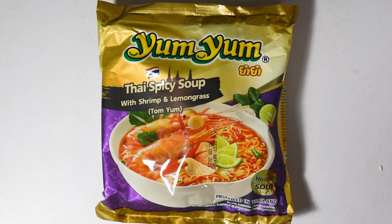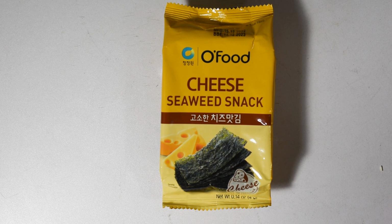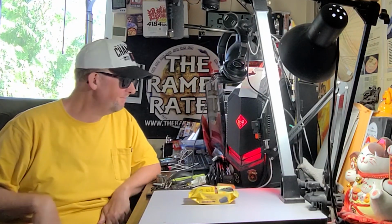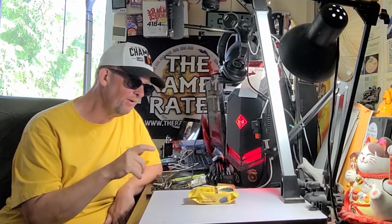And here's another Yum Yum variety. This is their Tom Yum. They're just calling it spicy Thai soup. That's how you can definitely tell it's an export version, which is fine. That's rad. Cool, thanks. Huh, this is cool. I've never heard of them making cheese-flavored seaweed snacks. That's weird. Very weird. And I believe this food is part of Nongshim in a roundabout way.